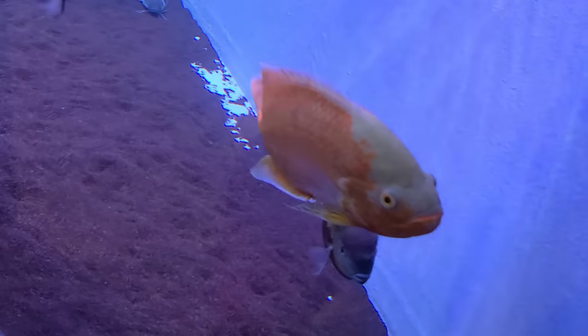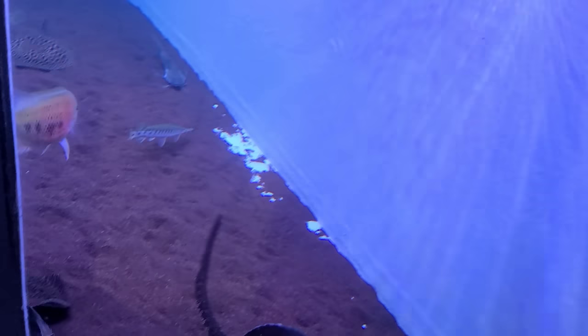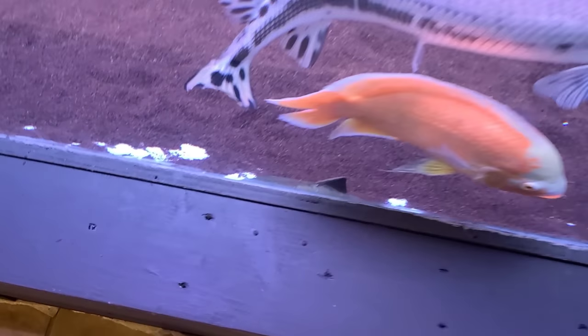Sorry, buddy. Oh, whoa, I didn't expect that. That was almost a nightmare. The gar was thinking he was food at first. But he's in. And he's underneath stingrays right now. Alright, he got out.